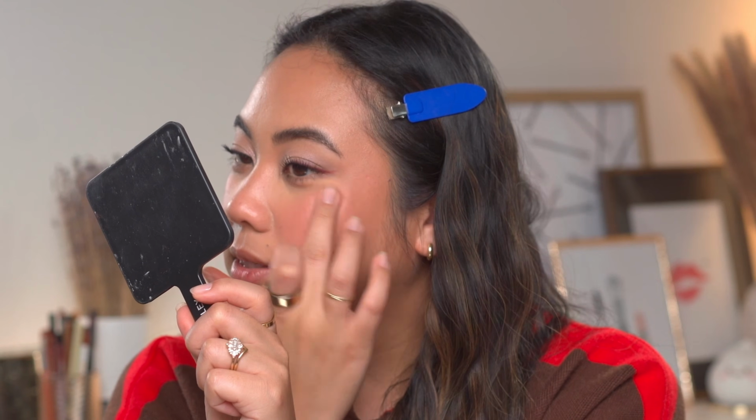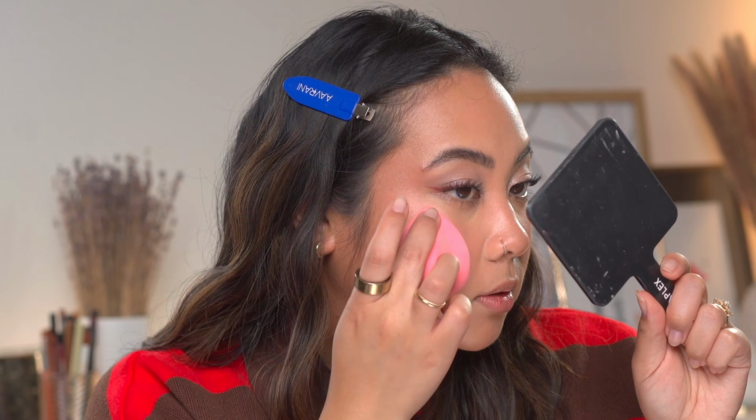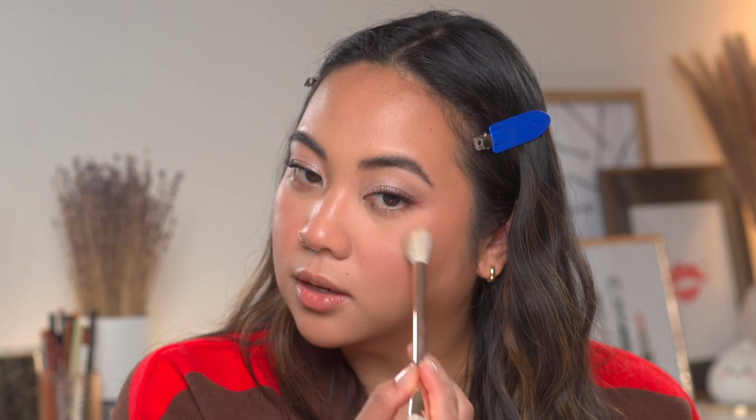Oh no, it's stuck on the powder. That was my fault. Hold on. Let me blend it with the sponge. Nope. So don't put that on top of a powder. I don't think it's gonna work. Okay, just fixed it a little bit. Hopefully it's not as noticeable.